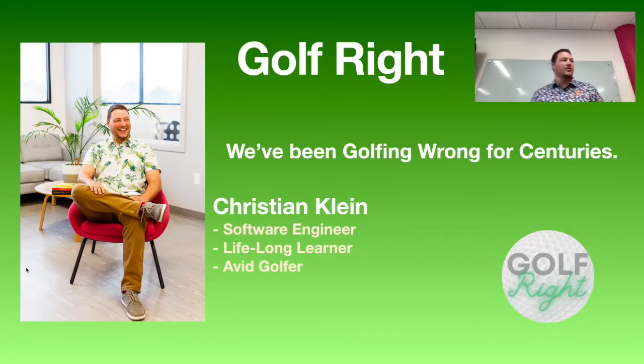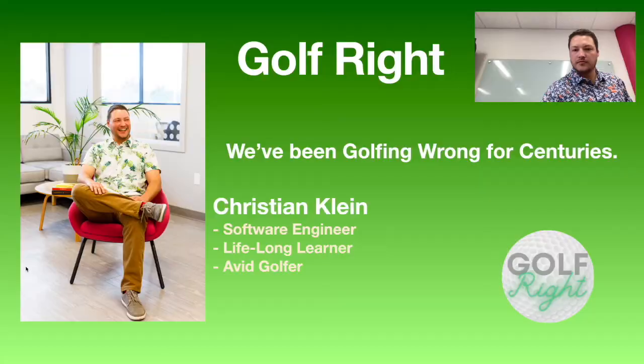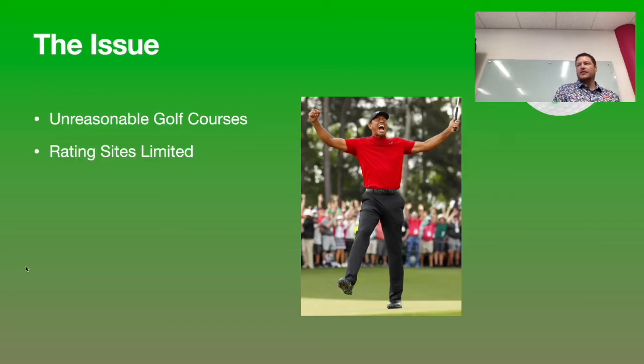I'm a software engineer, lifelong learner, and avid golfer. I have a background in biochemistry and bioengineering at FAU. And one of my favorite hobbies is golf. Growing up in South Florida, I have played a lot of golf courses, and I've learned which golf courses are awesome and which golf courses are not so awesome.